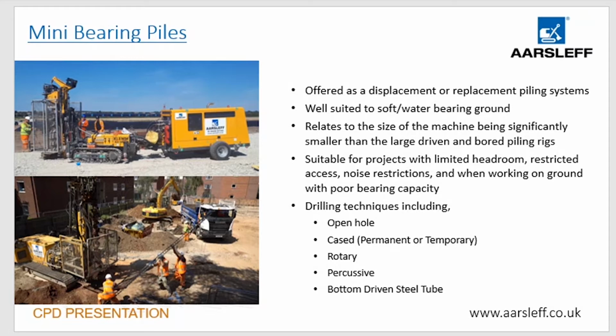Lots of different equipment out on the market, lots of different capacities and options that the manufacturers have provided to us to do a number of construction methods. So generally offered as a displacement or replacement piling system. It's well suited to soft and water bearing ground. It relates to the size of the equipment.